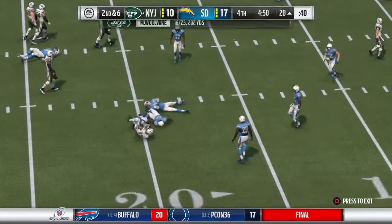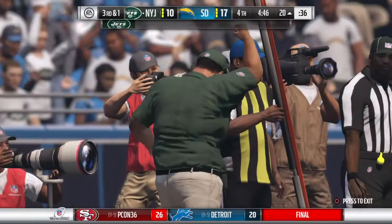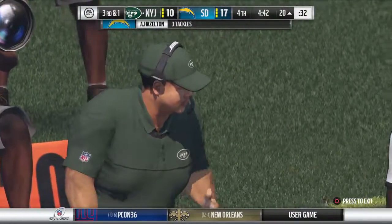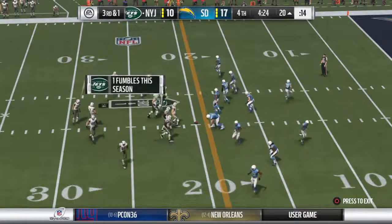Again, he'll drop to throw. Firing quickly here, and that's complete. That catch good for 5. It's 3rd down. Third down now following the completed pass.